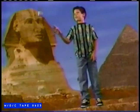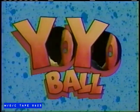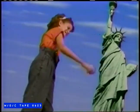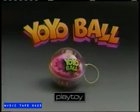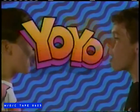Yo! Yo! Yo-yo ball! It's so much fun and easy to do. Go wherever it goes, it comes back to you. And you never have to wind it, you can do it all. Hey man, it's a yo-yo ball. Play it like a pro. Be real cool. Got you coming and going, living off the wall. Yo-yo ball from PlayToy. You can do great tricks with it. Hey man, it's a yo-yo ball.